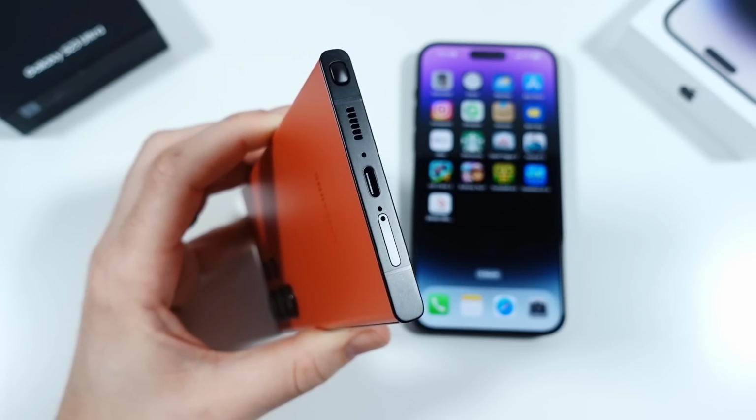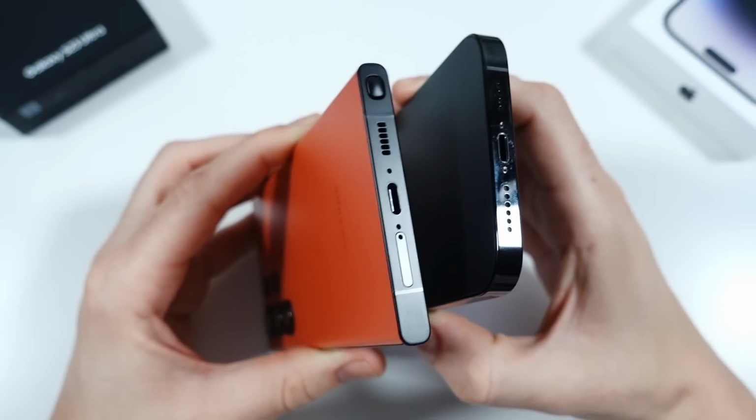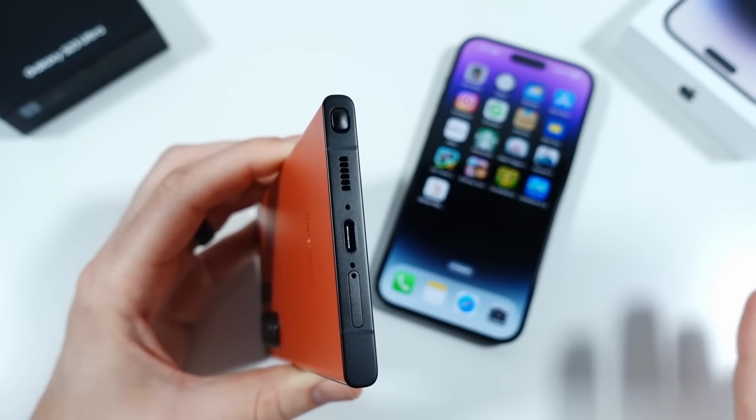You do have USB-C 3.2 via this OTG cable over here, Lightning at 2.0. I mean, come on, Apple. Let's get with the USB-C times already. It's time for that already.